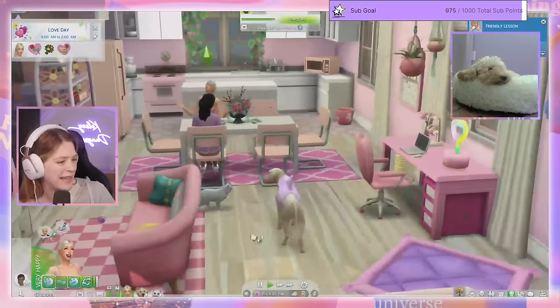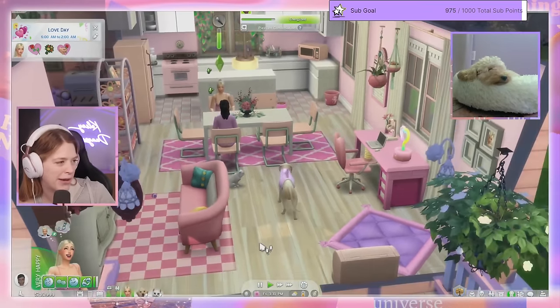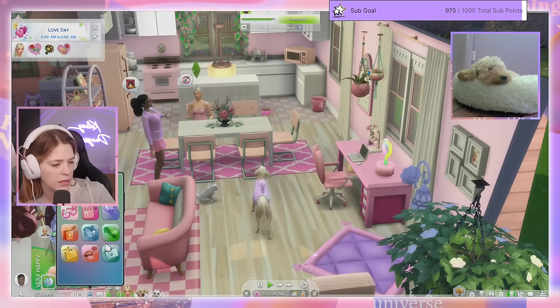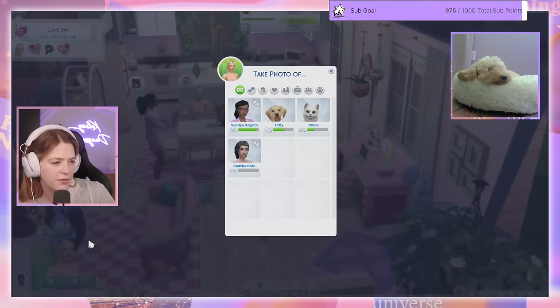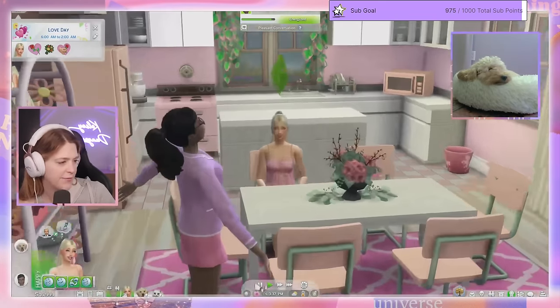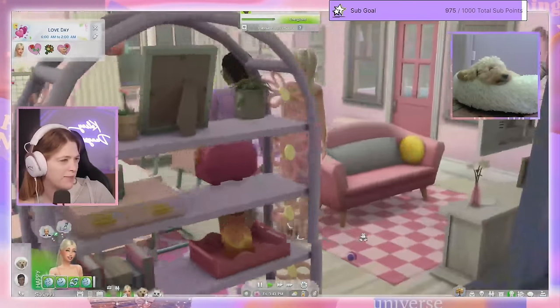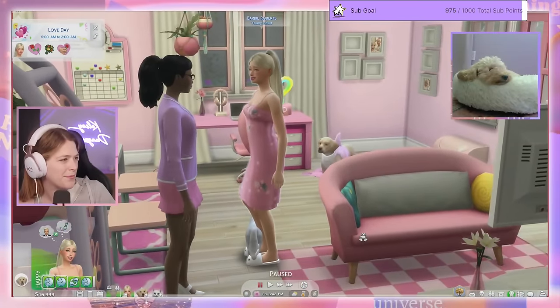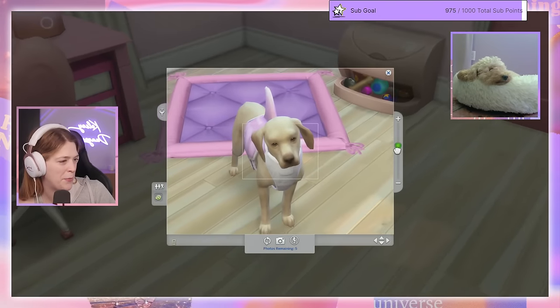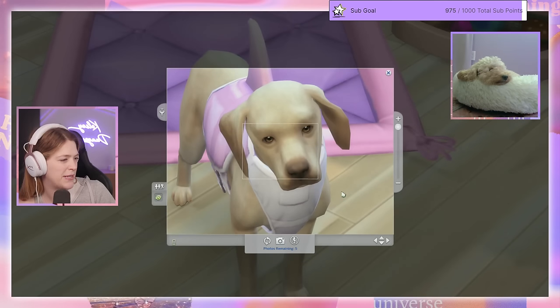Are Taffy and Blissa going to, like, bond? I can't wait. So cute. Wait, should we take a photo of them? Take a photo of Taffy. Yeah, we're going to take a photo of our dogs and cat, and then we're going to put them on the wall of our family. Oh my gosh, Taffy, you sweet baby. You sweet baby Taffy.